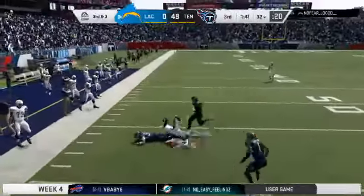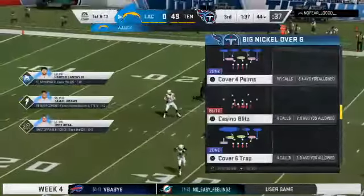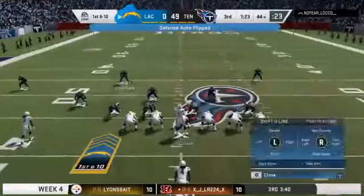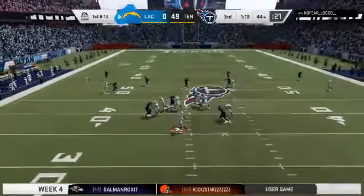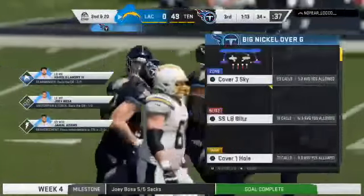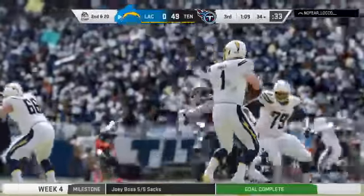Yeah, and the deflection works both ways. Maybe a defender gets a hand in the way and it pops in the air. And sometimes you throw it so hard your receiver can't handle it, and he pops it up in the air for the defenders to grab as well. But a moot point there as they were able to connect. Luck now 11 of 17 passing thus far. He's got his guys under pressure, and down he goes. Luck is sacked. Joey Bosa able to record his 5th sack of the season.